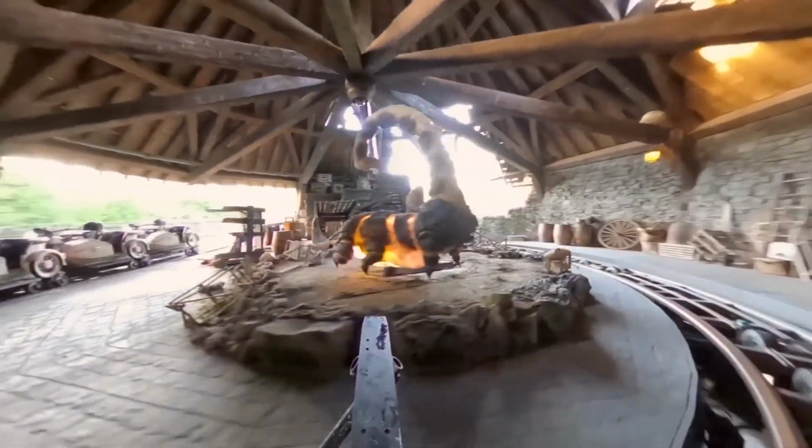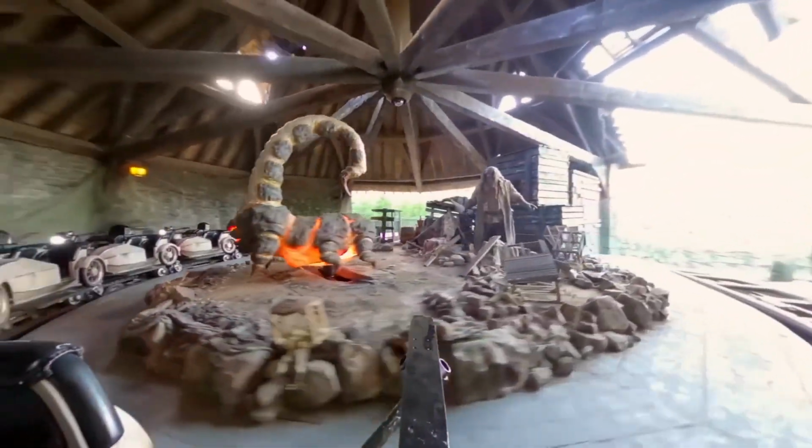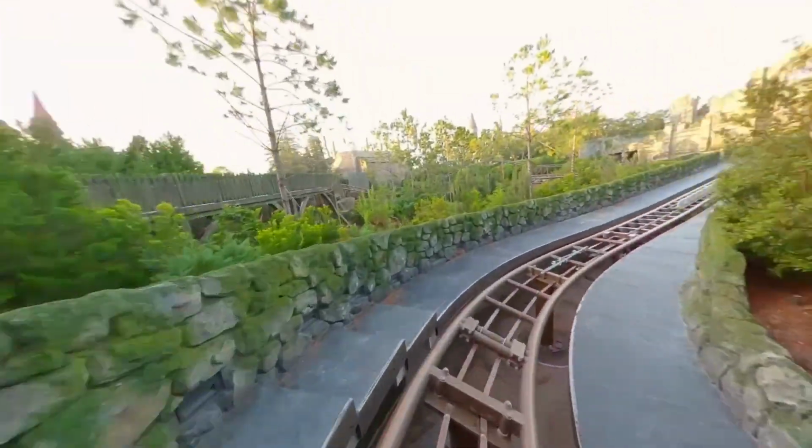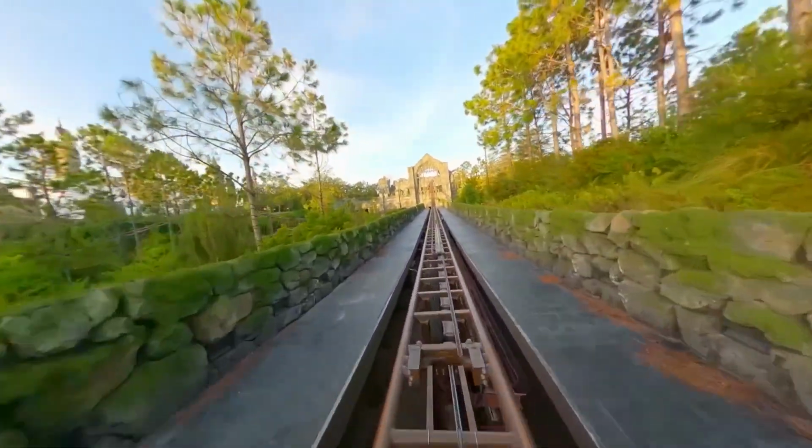On the ride, you see a bunch of animatronics and figures, including a blast-ended Skrewt from the books and Hagrid himself. The Forbidden Forest is such a cool location to put a ride. So many iconic scenes from the books and movies take place there, and now we can finally experience our own story in the forest. And so I gotta give it a 10 out of 10 for theming.